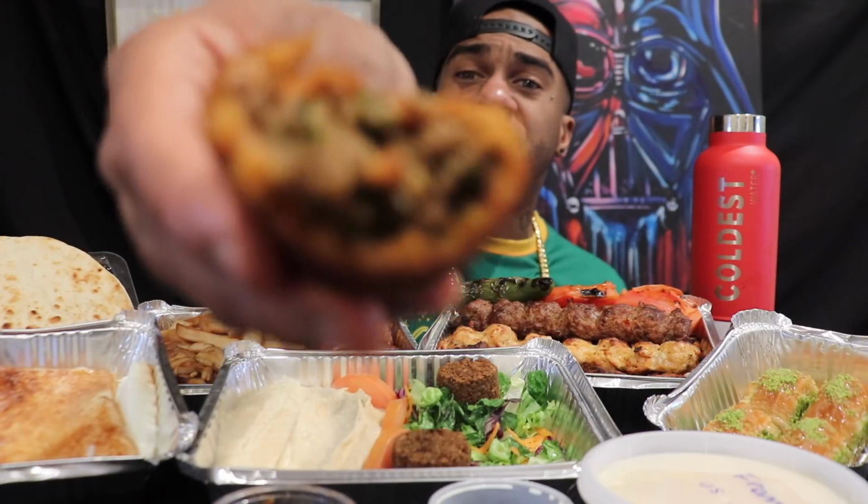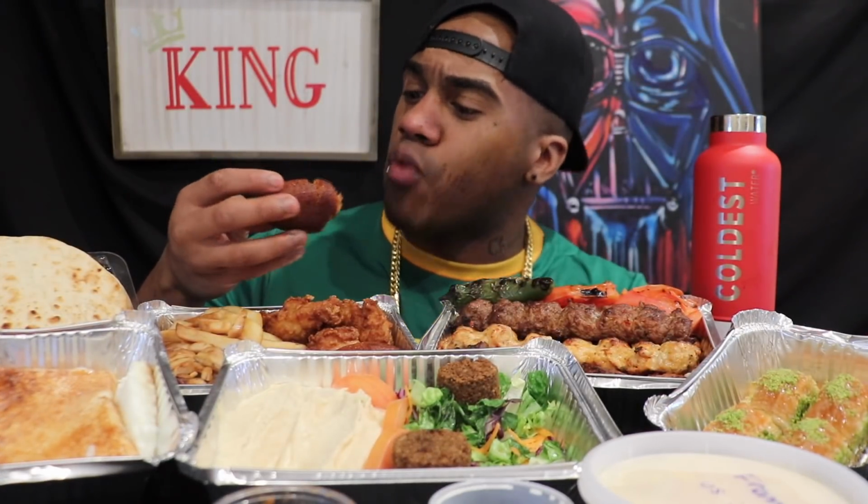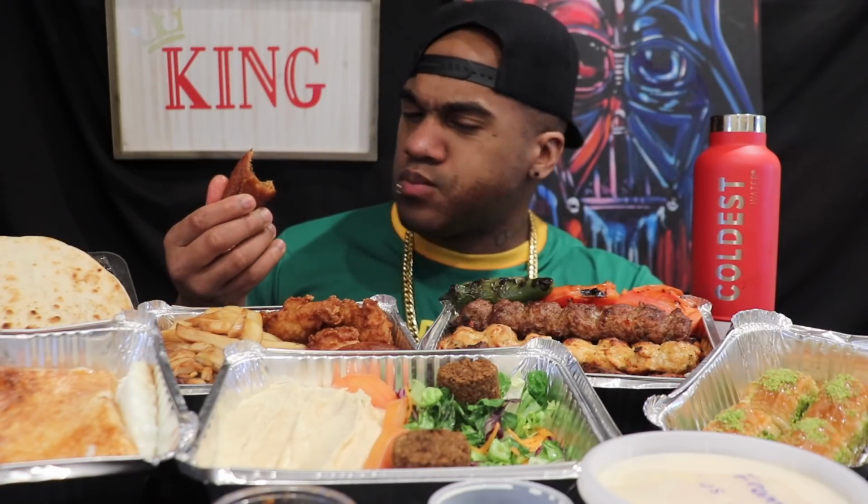But you can see how much spices and seasoning. Now, in my household where I grew up, we seasoned our stuff a lot. So this is right up my alley. Damn.